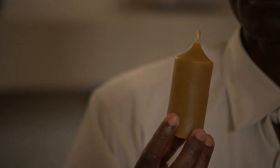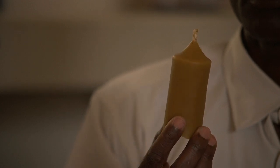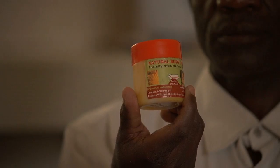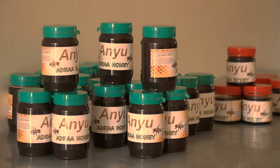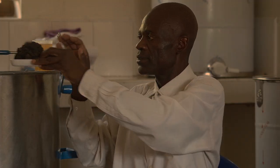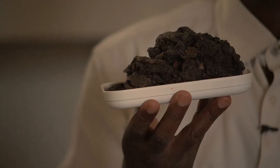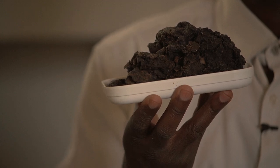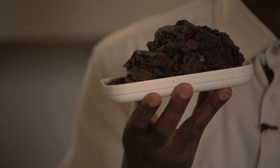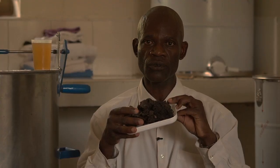It's used in different ways, and one of the ways you can add value to your beeswax is making beeswax candles, like that one. You can also make nice beeswax body cream, which will give you money. All these are products from the hive. I mentioned the propolis. This resinous substance is obtained by the bees from the flowering plants. It is used in pharmaceutical industries for making quite a range of medicine. So it's very useful in our life.